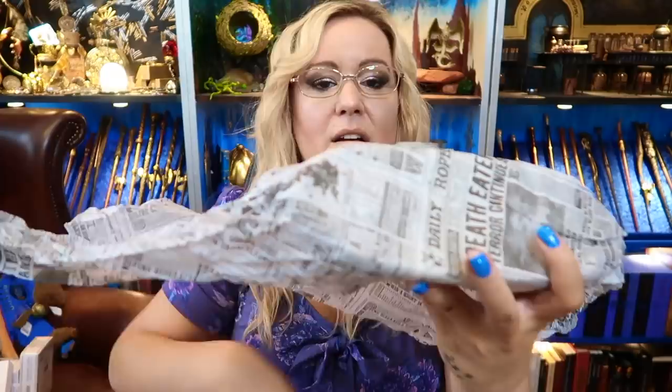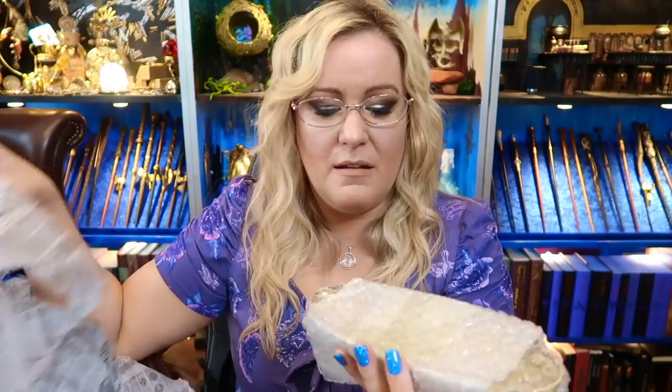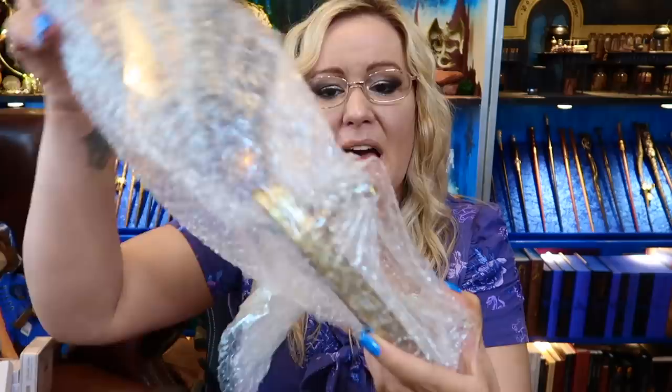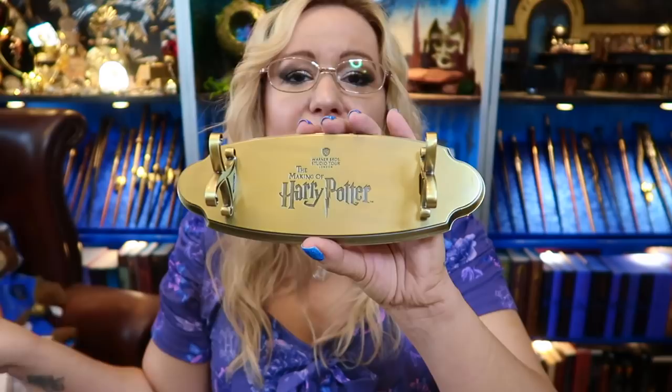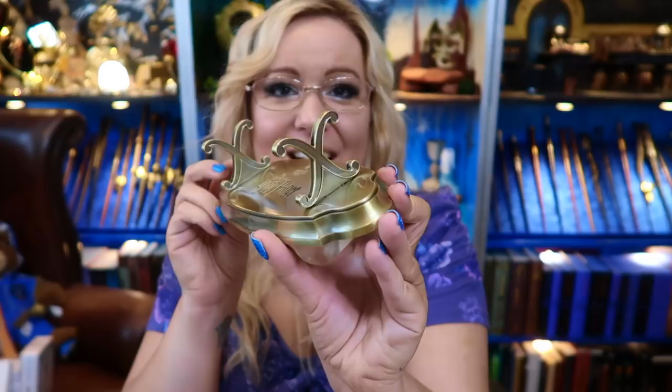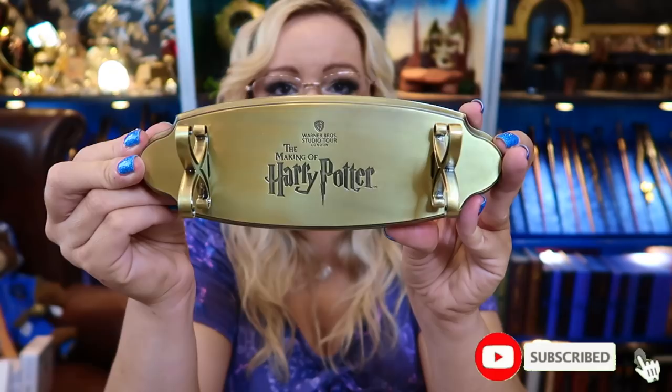Okay, I can see something. Oh, wow! Is this a wand display? Hang on. This is a wand display. Oh, my God. No way. So not only do you have the gorgeous collectible wand, but you have the wand display to put it on as well from the Warner Brothers Studio Tour London. Look at that. Isn't that beautiful?